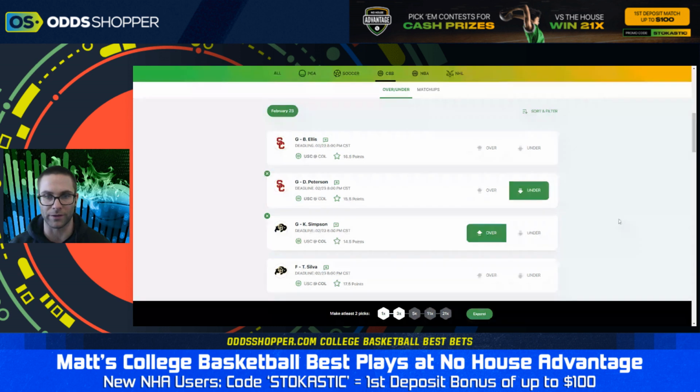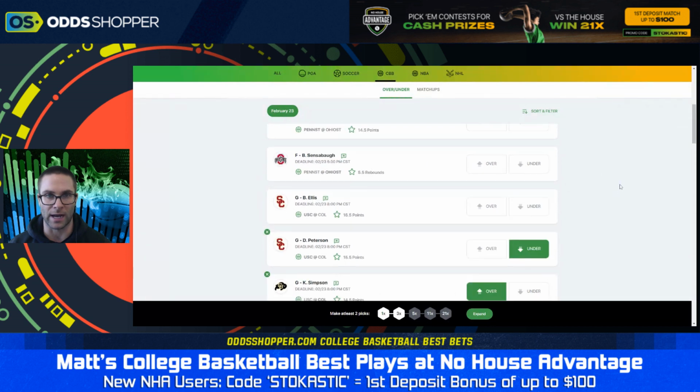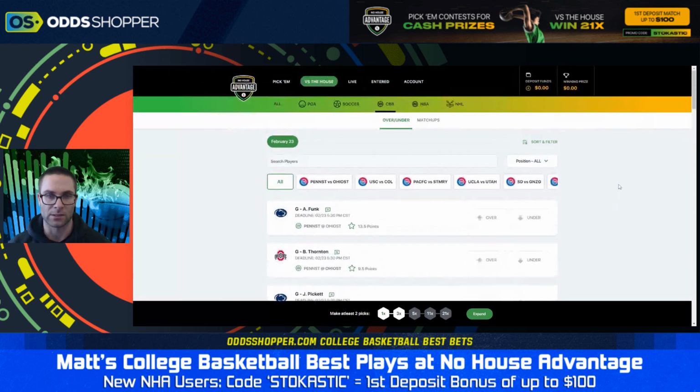These are the only 2 ones we're locking in today, so if you get both of these right, it pays out 3x, but you can do as many as 5 in a lineup. If you're looking for ideas for a few others, we had Jaime Jaquez under 9.5 rebounds as another value. Not quite on the same value as this Peterson and Simpson prop, but just another idea. And there's some games that we didn't actually have on the projections today. So like Pacific St. Mary's, San Diego Gonzaga, if you have edges in those games, we don't have projections for them, but that doesn't mean the edges don't exist.